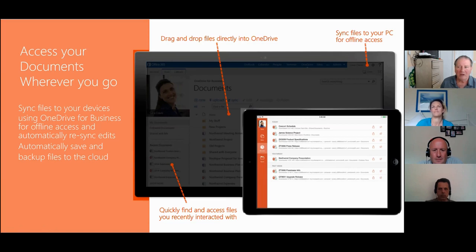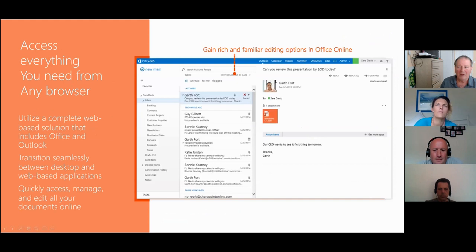Access everything you need from the browser, and this is really cool. If you're working with iOS devices or whatever, the way the software is set up, you can access everything you need using your browser. So it doesn't matter if you're Android, iOS, or Windows 10. The browsers that are supported are quite extensive: Safari, Firefox, Google Chrome, Microsoft Edge, God forbid, Internet Explorer, Opera, and other types. If you have a device with a browser, all you need is that browser to get into the online version of Office 365.